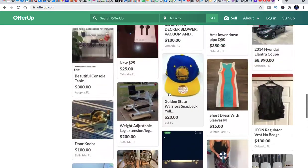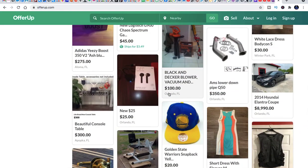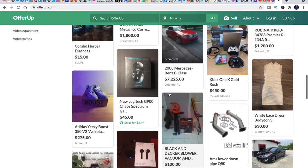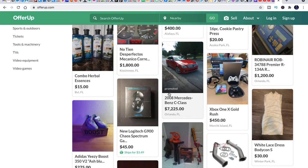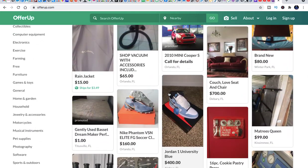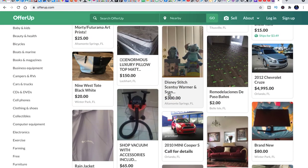So with OfferUp, what ends up happening is anybody that contacts you and wants to buy the product that you are selling will send you a message, and then you will agree to meet up. You can meet up at a local Walmart or some sort of public environment. Then you bring that item, they give you the cash, you make the exchange, and you walk away with the cash. And you didn't have to come out of your pocket at all for the items that you listed.